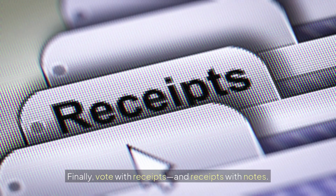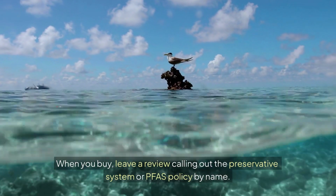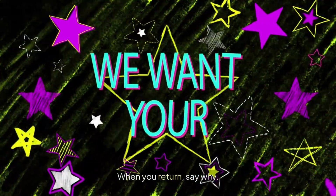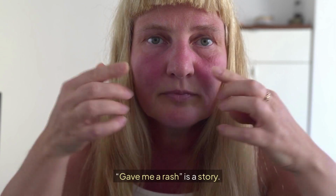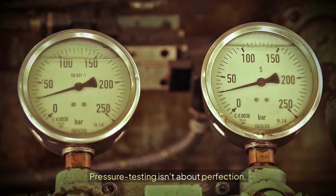Finally, vote with receipts, and receipts with notes. When you buy, leave a review calling out the preservative system or PFAS policy by name. When you return, say why. "Contains MI in a leave-on" is data. "Gave me a rash" is a story. Both move dashboards.